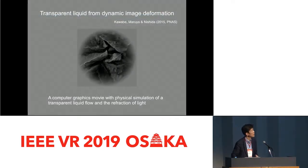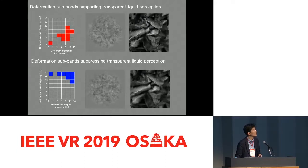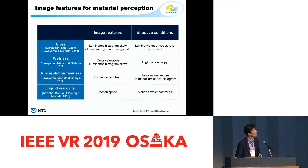And this is another example, where the dynamic deformation gives you an impression that you see a transparent layer in front. As long as it doesn't move, you don't see any surface. But with dynamic deformation, you see a surface. So this is a new type of perceptual transparency. And we analyzed what kind of deformation is sufficient to give an impression of a liquid. And this is a very simple bandpass filtered version of the image that gives us a reasonable sense of liquid here. Okay, so this is a summary of the kind of features, the material sense, and its image features.